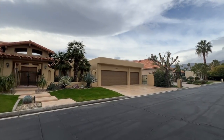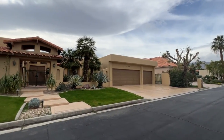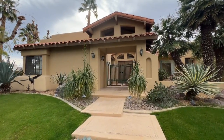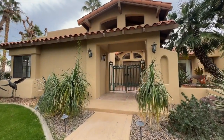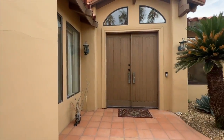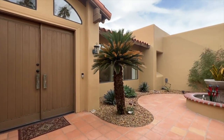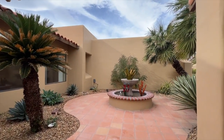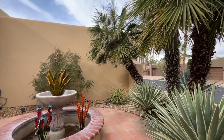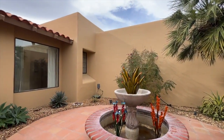This beautiful sand-colored home is set back with a combination of desert landscaping and green grass in the front. Large sand-colored steps lead to the covered private enclosed entry. As you move through the turquoise gates, you enter the private courtyard. Saltillo tile pavers surround the fountain with palms and agave plants. This is a lovely addition to the home, maintaining a private and secluded entry feel.